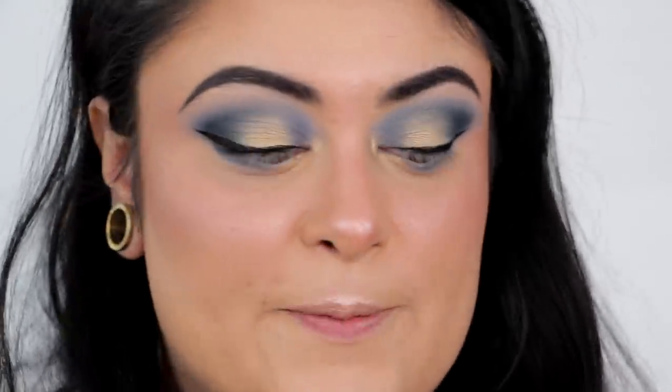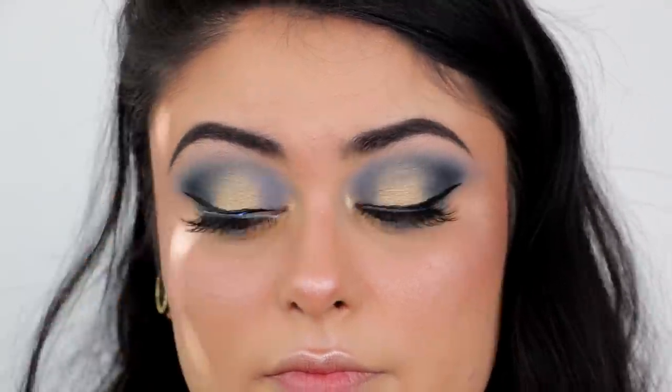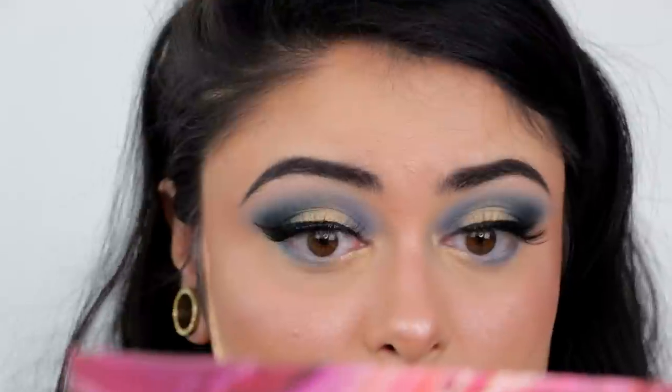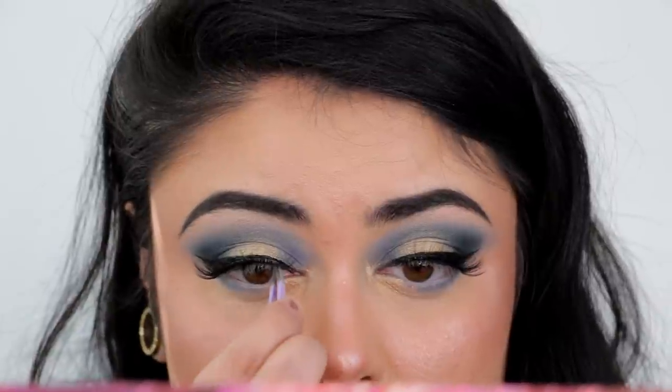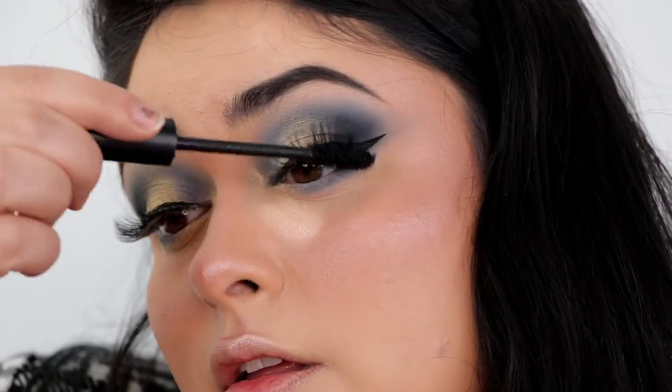So now that our eyeliner is on, I am going to glue on some fake eyelashes. I'm going to be using these ones. This is the last set of these that I have. These are the Ardell 811s, and they're faux mink. And then once everything is kind of clamped down and I feel like everything's glued on, I'm going to go in with some mascara. The mascara I'm going to be using is the Lily Lashes Triple X Mascara, and this is what it looks like.